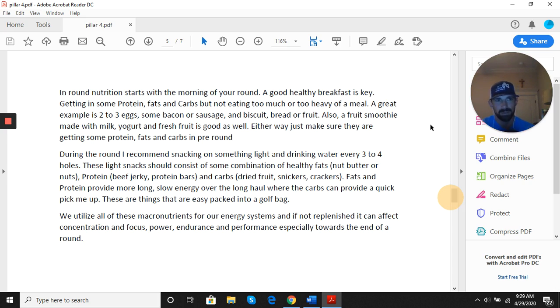At the turn, maybe something lighter like a turkey sandwich or something like that. It's not too heavy, but maybe still a little more of a meal than a snack if you can. And again, the point of all this is to replenish our system so that we can maintain our energy levels throughout the round and we're not spiking up and down.